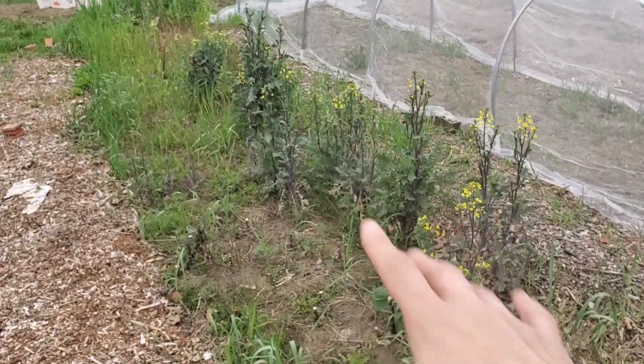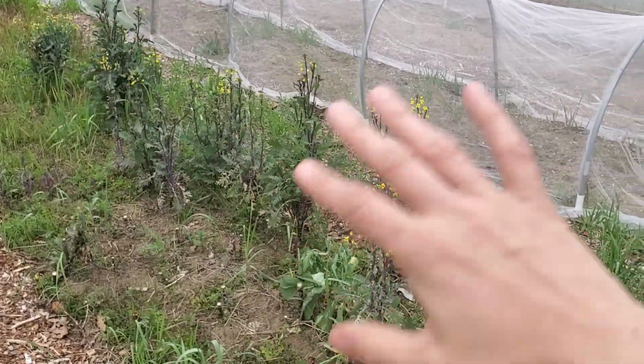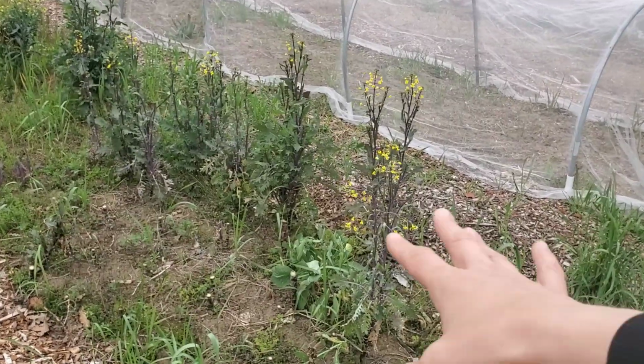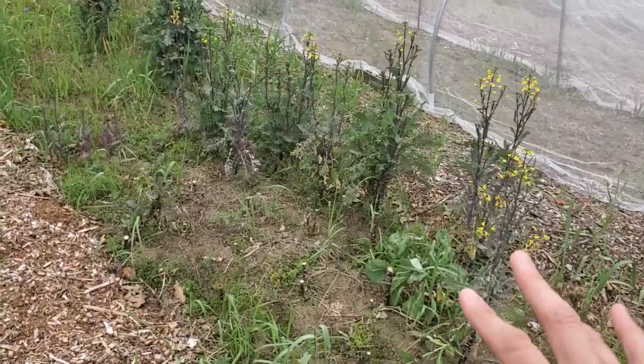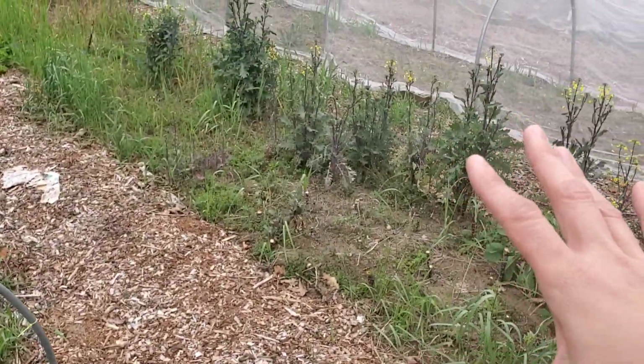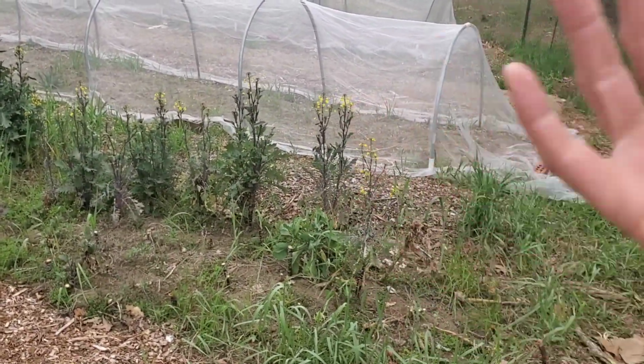We're going to ignore this bed right now. It was the bed that had plastic over it all winter, so it had mainly kale in here, but it had some other brassicas in here as well and some beets. We've harvested most of it, but we got to come back to that and obviously take care of the weeds that have taken over.